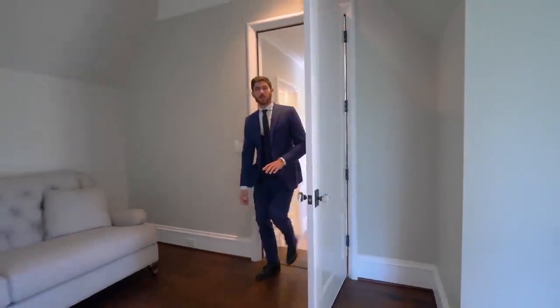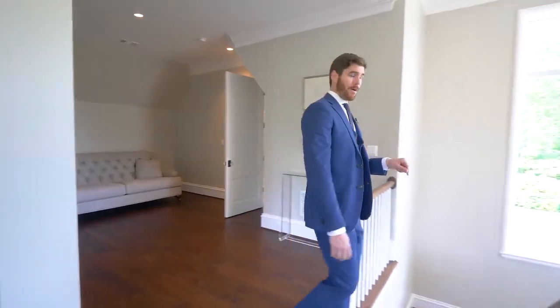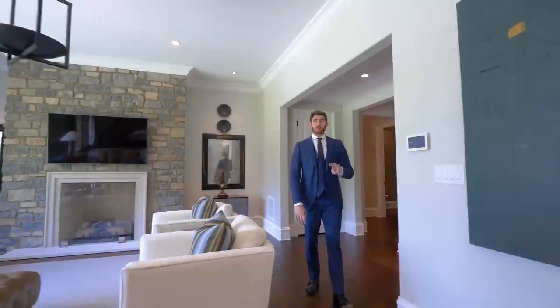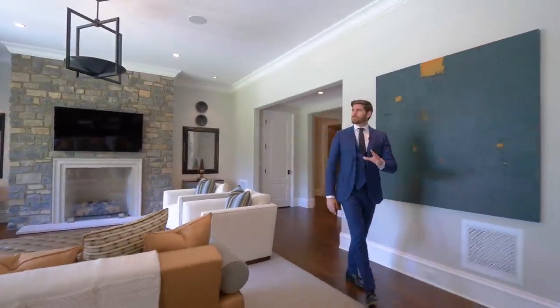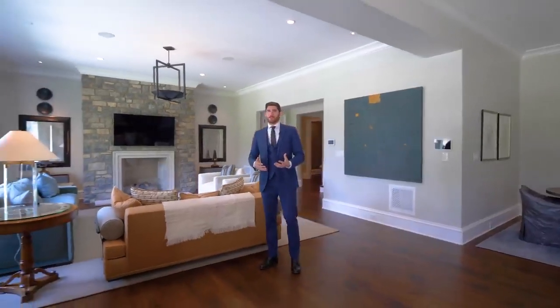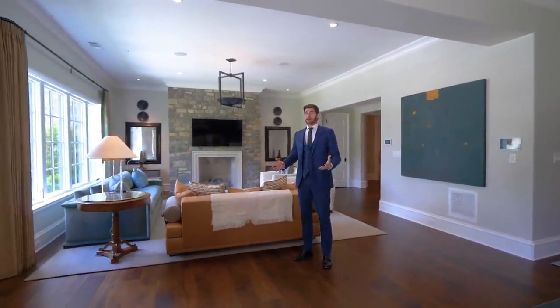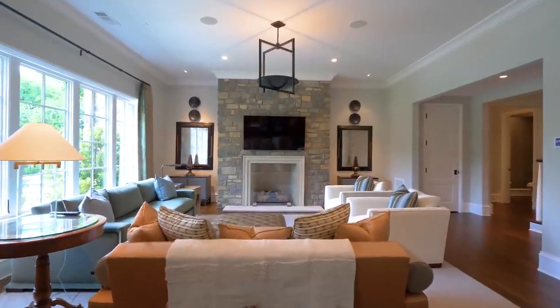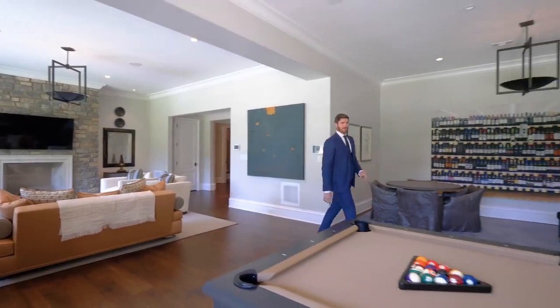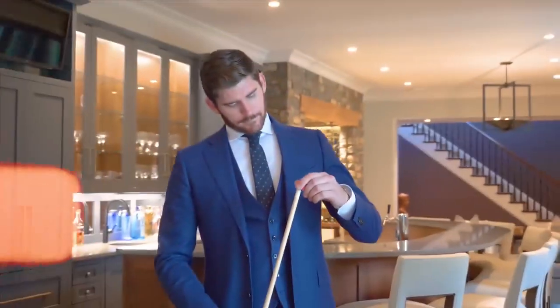Heading out of the apartment suite back into the main hallway, we're gonna take this secondary staircase all the way down to the terrace level of this mansion. So we're now down on the terrace level. This is the 3rd floor of this house. And it's very interesting because as you can see, most lower levels are dark, they're dingy. This might be the brightest floor in the entire house. But behind me here, we have the entertaining area with a nice TV setup. Working our way into this space, we have the pool table front and center.